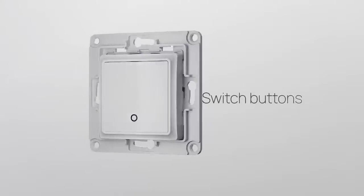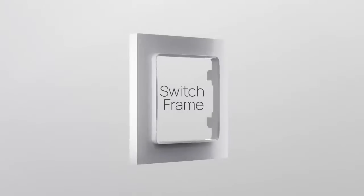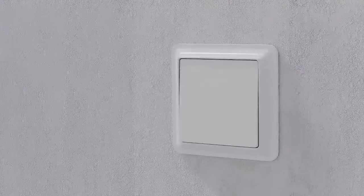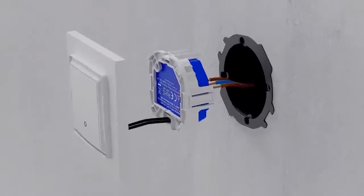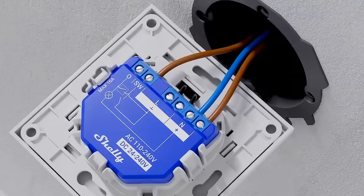Customizable switch buttons, a switch frame, and an elegant wall frame for a stylish final touch. You can install the Shelly Smart Relay Wall Switch in the place of your retro light switches. No additional wiring or reconstruction required.